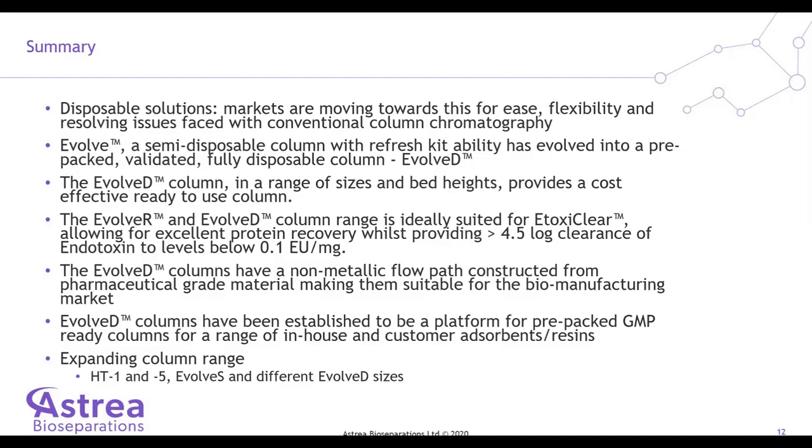The Evolve D columns have a non-metallic flow path like our Evolve columns and are constructed from pharmaceutical grade material, making them suitable for the biomanufacturing market. Evolve D columns have been established to be a platform for pre-packed GMP-ready columns for a range of in-house and customer adsorbents and resins. And we are expanding our range with our smaller scouting columns of 1 and 5 mL, our 100 and 200 mL Evolve S, and our different Evolve D sizes.